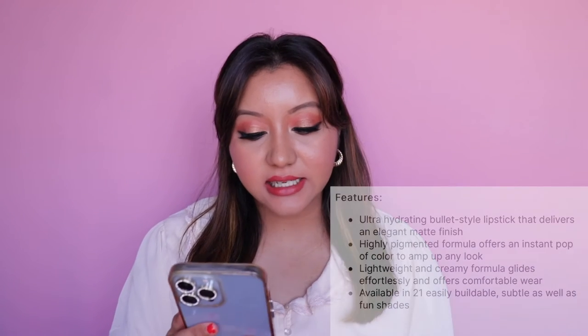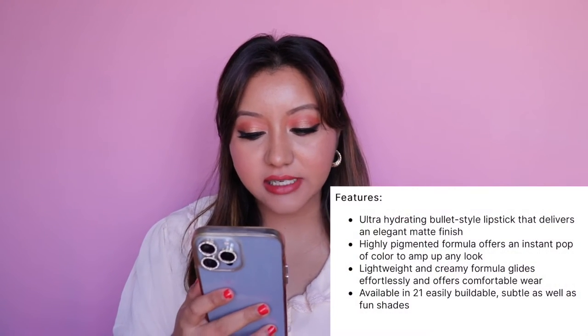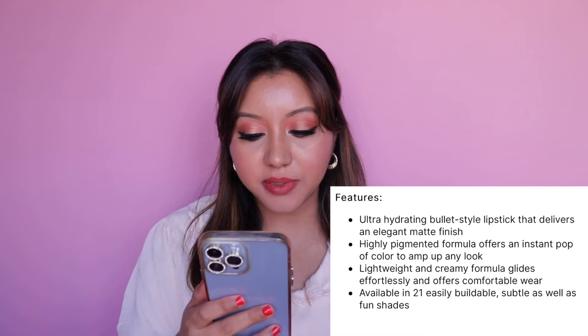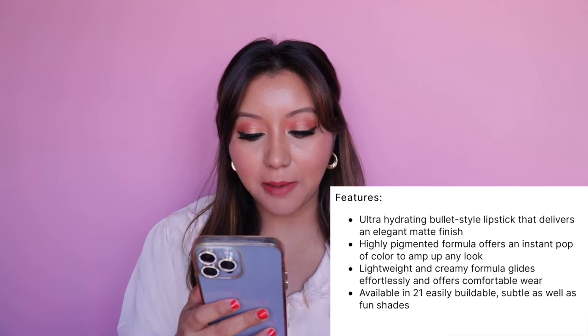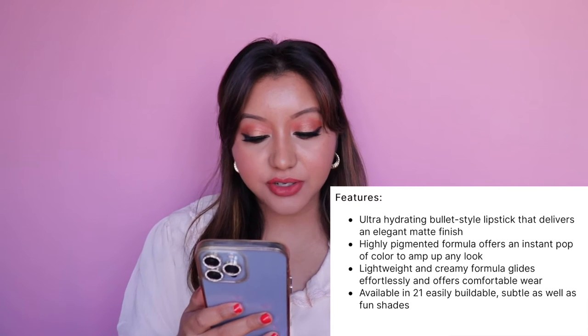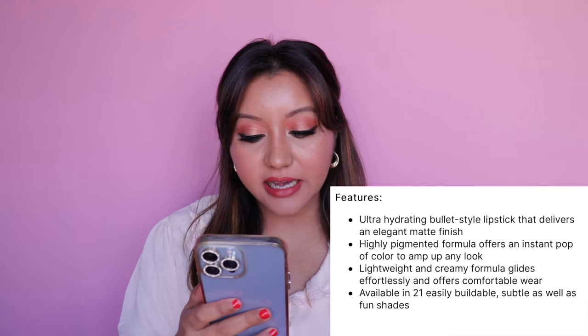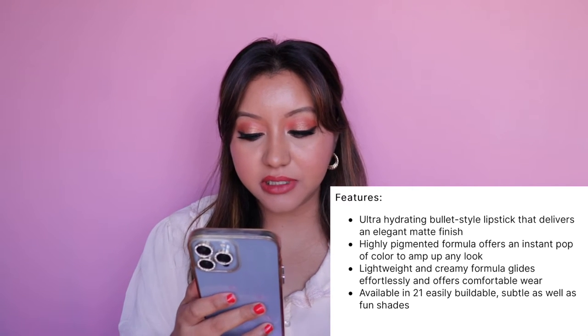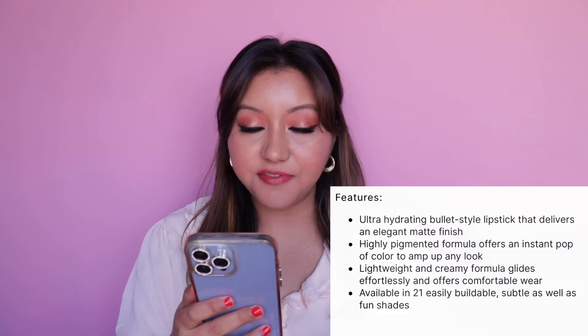So let's quickly go over the features of these lipsticks. Now it says that it is an ultra hydrating bullet style lipstick that delivers an elegant matte finish. It is a highly pigmented formula, offers an instant pop of color to amp up any look. It's a lightweight and creamy formula which glides effortlessly and offers comfortable wear. Now this is available in 21 easy buildable colors which are subtle as well as fun shades.